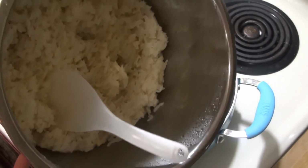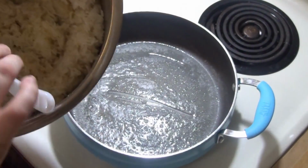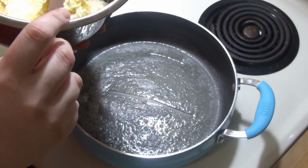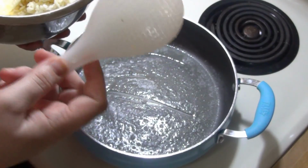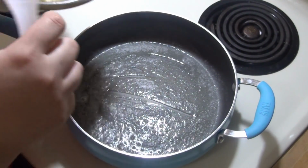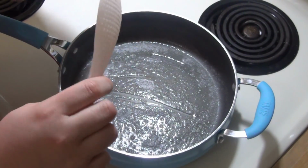I cooked this earlier in the day in the Instant Pot. If you want me to, I will show you how I get perfect white rice every time. I season this or cook it with chicken broth, or I do water and chicken bouillon just to give it a little extra flavor. So I'm going to add this to my pan and get it heated through thoroughly.